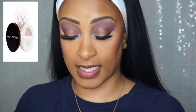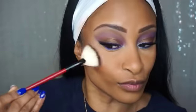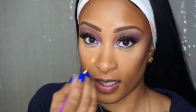Last but not least, this is the highlighter I'm going to use today. It is the Diamond Glow Powder in Summer Haze. Wow, that is so pretty. Get over it for a quick second and then do my nose.